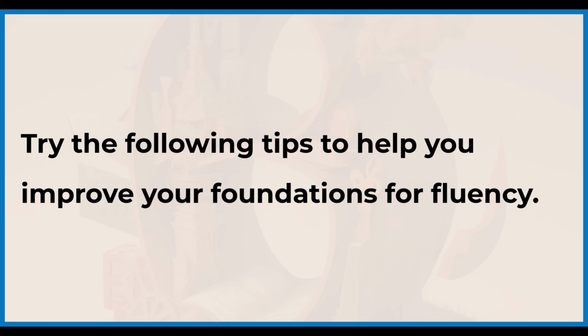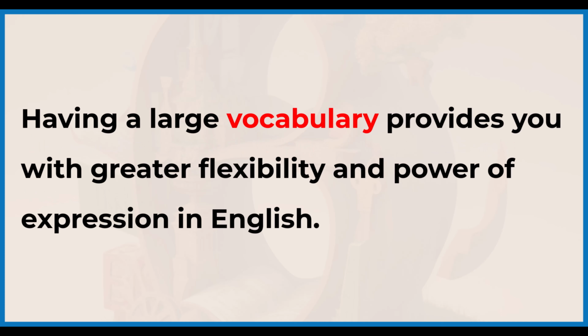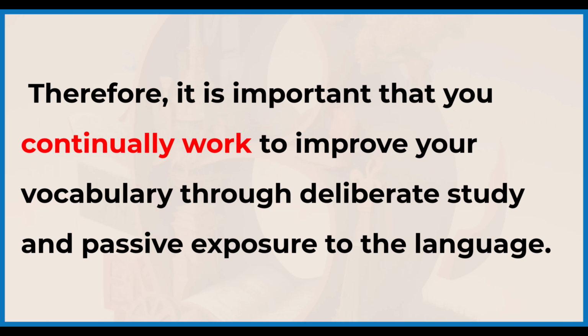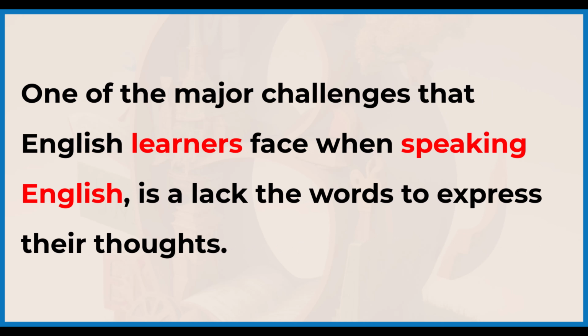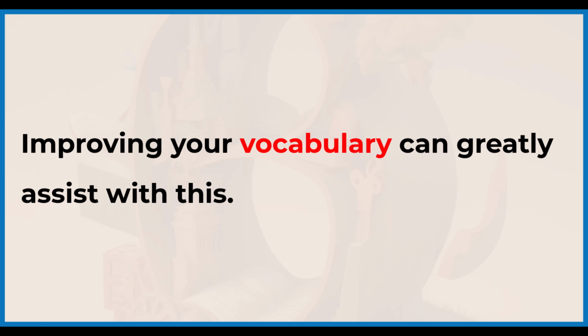Try the following tips to help you improve your foundations for fluency. Always keep working to improve your vocabulary. Having a large vocabulary provides you with greater flexibility and power of expression in English. Therefore, it is important that you continually work to improve your vocabulary through deliberate study and passive exposure to the language. One of the major challenges that English learners face when speaking English is a lack of words to express their thoughts, or an inability to construct sentences quickly enough to engage in fluent conversation. Improving your vocabulary can greatly assist with this.